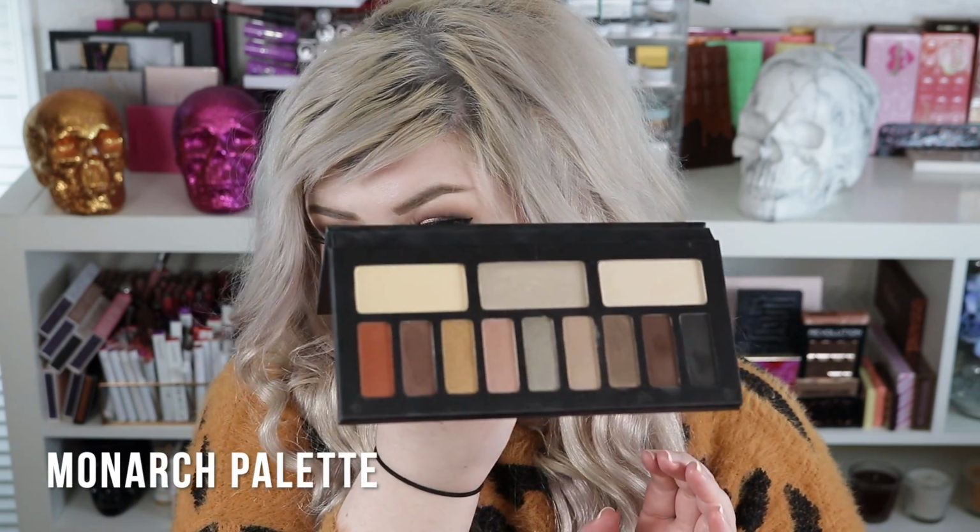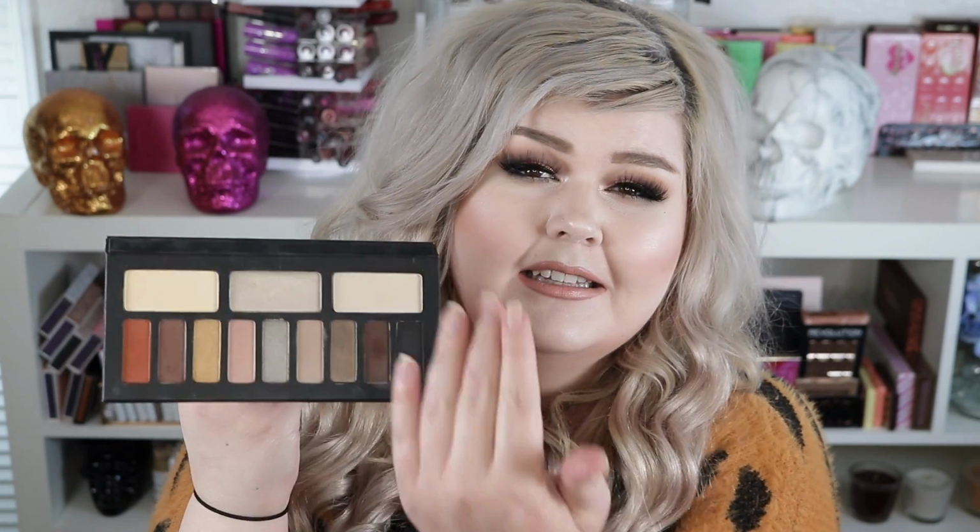But this is what the inside of the palette looks like. I really do enjoy the formula of Kat Von D eyeshadows, especially in these palettes. This guy was my favorite for a really long time. I love the Shade and Light eye palette. So I am a fan of the formula and I will use this. This is definitely the oranges and stuff in this. This is just a beautiful palette. So I definitely think out of the two, I will use that one more.